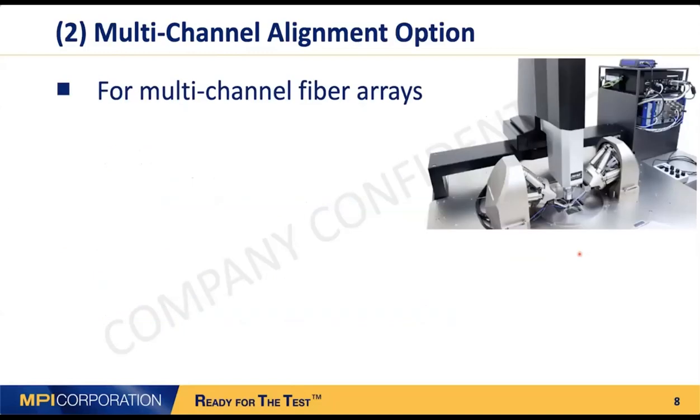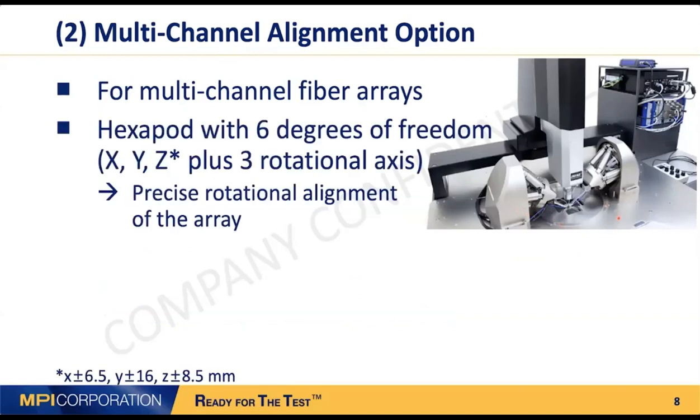For the alignment option, we have different possibilities. The first one you see here in this picture. In this case, we are using 2 hexapods to do alignment for multi-channel fiber arrays. The hexapods are necessary because we need to take care of the rotational misalignment of the fiber array. So in this case, we use an XYZ linear coarse positioning to position the fiber over the input and output, and then align the array to the inputs and outputs of the device. Therefore, we have this rotational alignment.